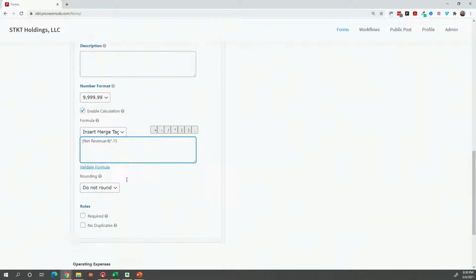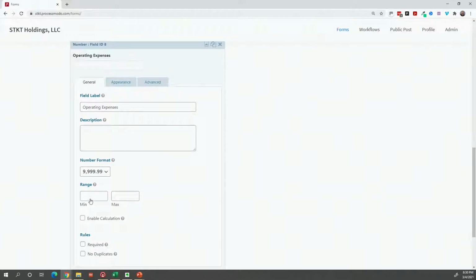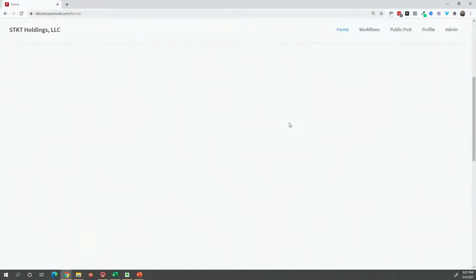There we go. The next one is going to be operating expenses. And for the operating expenses, I'm going to enable this, and it's going to be net revenue times 0.4. There we go. Very quickly, I've been able to add these in there, and I'm going to update. My workflow, my foundation is all done. It's all done.